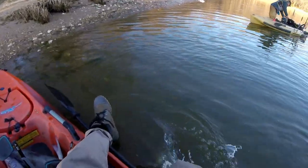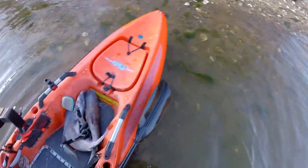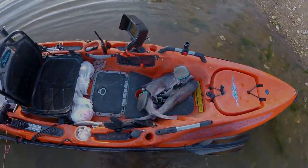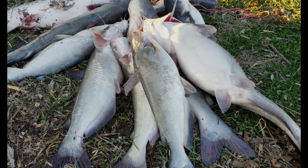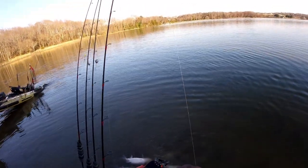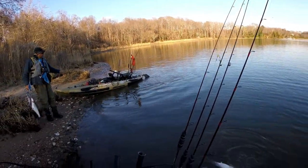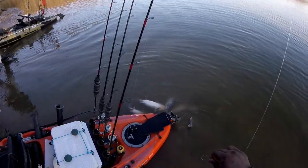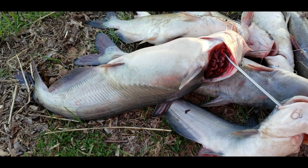By the end of the day, I ended up with 10 blue cats ranging from 18 inches to 26 inches. Everyone caught their fair share of blue catfish.